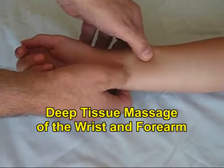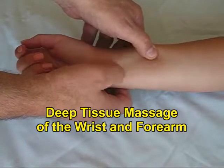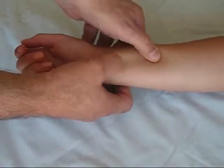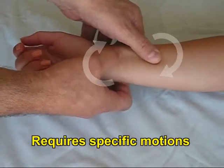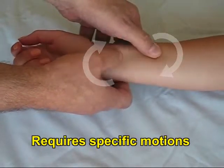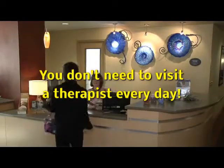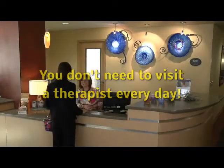By far, the most effective remedy is deep tissue massage of the wrist and forearm because it drains excess fluid to relieve swelling. But this isn't your ordinary massage. A therapist uses specific motions over your wrist and forearm to drain the fluid inside your carpal tunnel. Results show that this therapy is nearly 100% effective in relieving carpal tunnel syndrome, but only if the massage is used daily and for 2 to 4 weeks. Anything less is ineffective. But you don't have to visit a therapist every day to get this treatment.